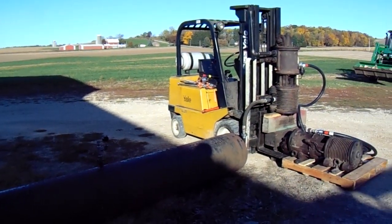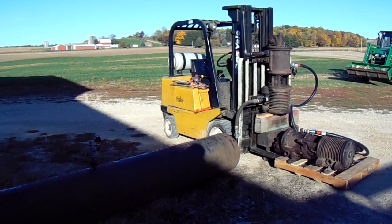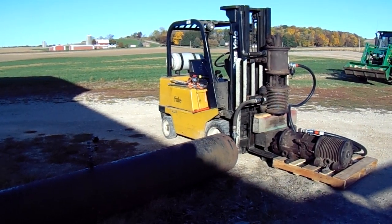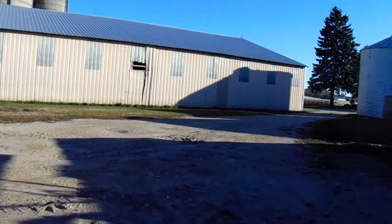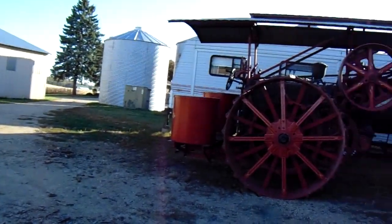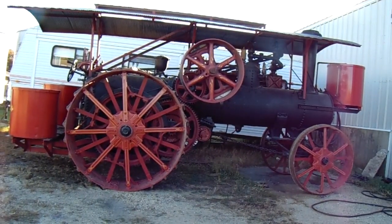This is a steam-driven air compressor that normally runs from the locomotive itself, but today, as we take a wide pan around the spec machine, our power source is going to be the Rodebush family 1922 20 horse Minneapolis Threshing Machine Company traction engine.